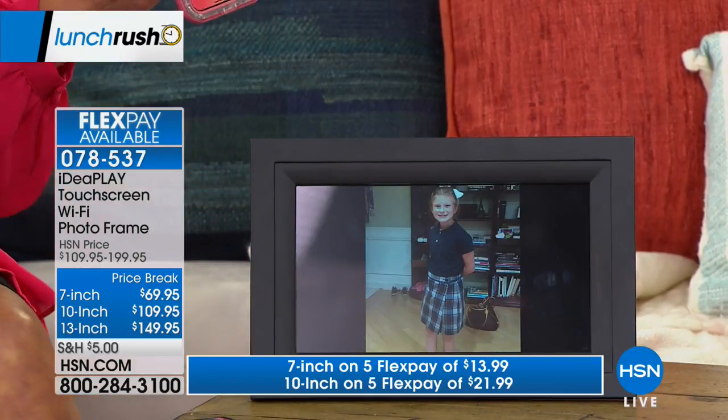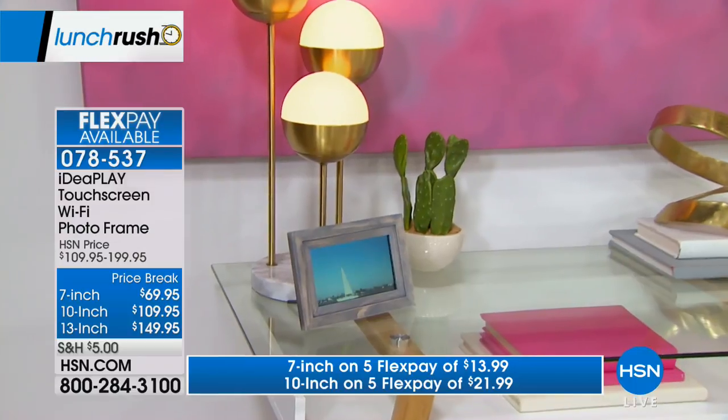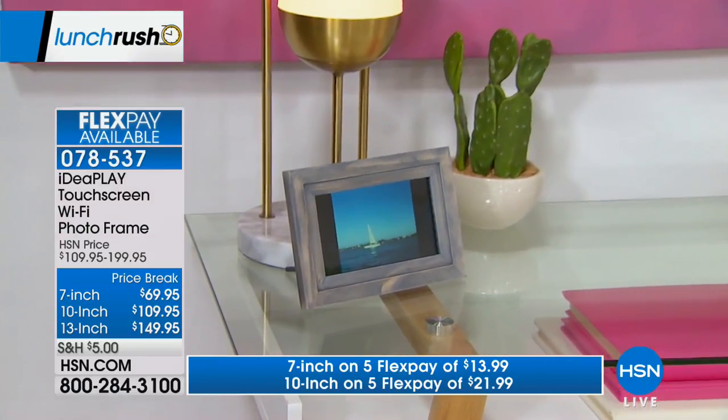So you can send this to someone else's frame. Because anyone can download the app. It's really simple from Idea Play. You can do it with your Samsung, with your Android, or with your iPhone. But the coolest thing is, it's like getting that warm hug from somebody that you love every day when you get home.